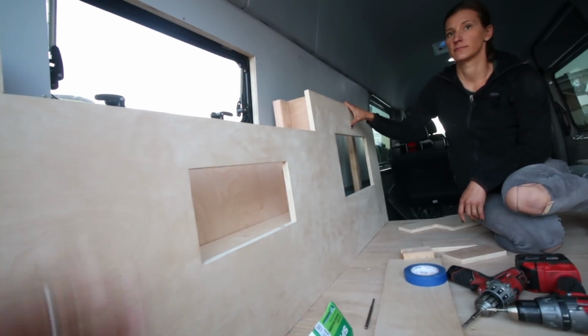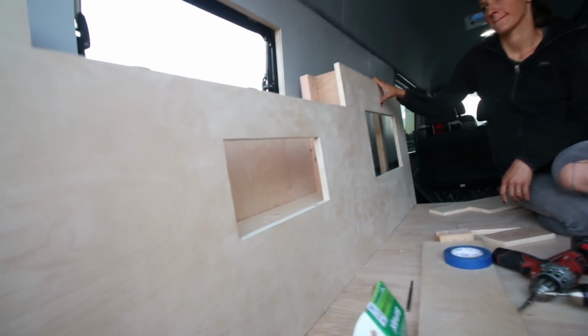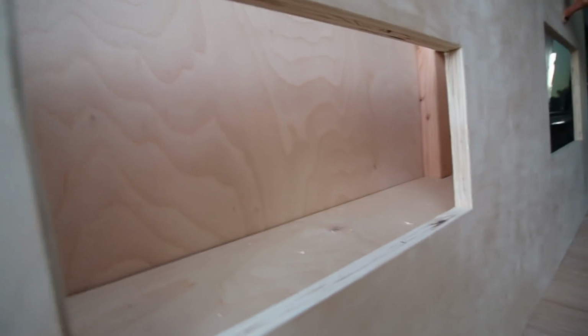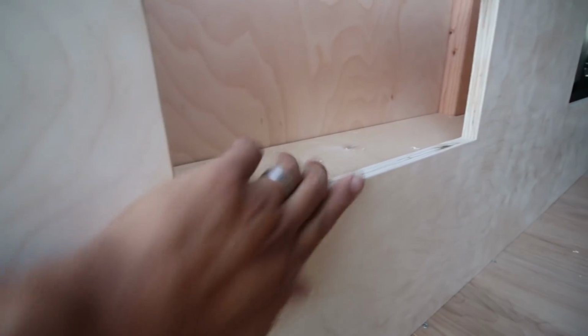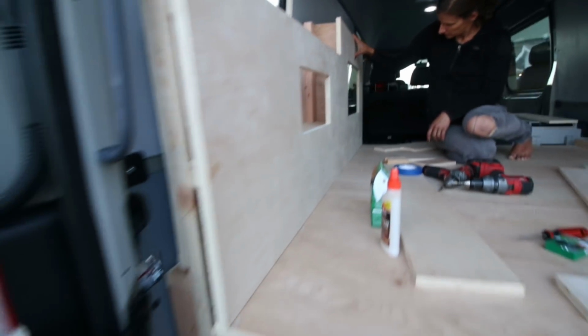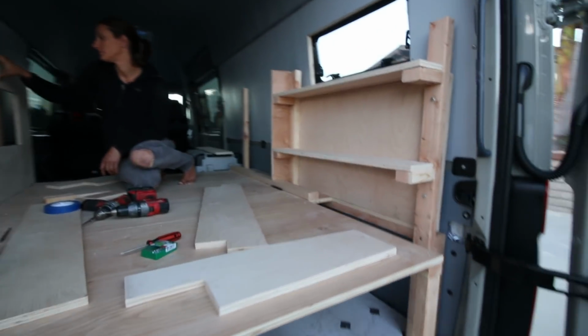And that way we can also kind of sand down any high points from the other pieces of wood that are coming out. And you can see we'll have a decent sized little compartment here with a little ledge so things won't fall out. We'll put a door on here. We'll put a door on there too. And over on the other side will be a mirror image over here.